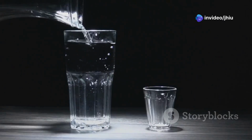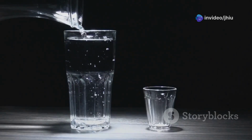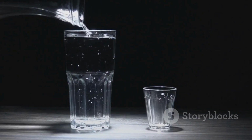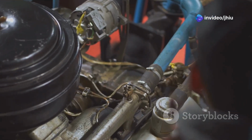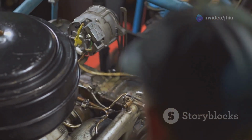A bigger drink holds more liquid, right? And just like that, a bigger engine with more cc's can gulp more air and fuel. This increased capacity allows the engine to generate more power, giving you that thrilling acceleration and the ability to reach higher speeds. This means more power to propel you forward. When you step on the gas pedal, the engine responds with a burst of energy, pushing you back into your seat and sending your car hurtling down the road.